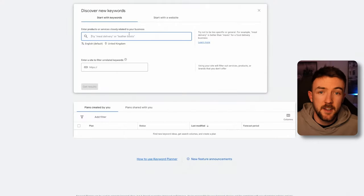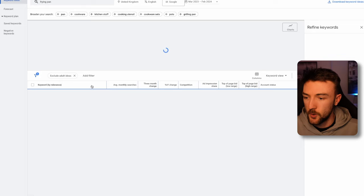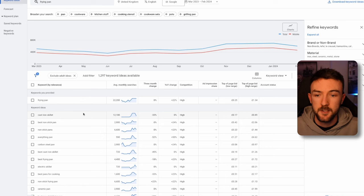And a good way of finding relevant keywords if you're struggling is to simply go over to the Google Keyword Planner, which you'll be able to find in the tools section of your Google Ads account. Search one of the main phrases or words for your product, and it will give you loads of other relevant keyword terms you can include.